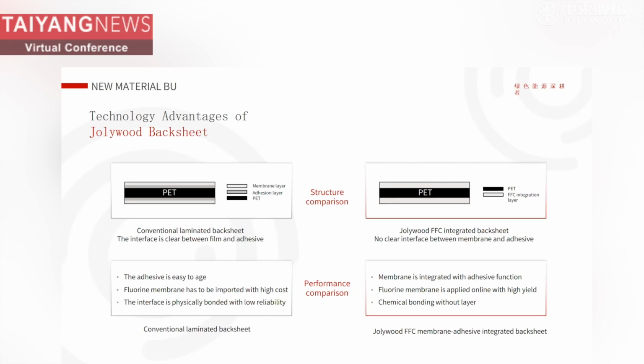As it is known to all, at Jolywood we are focusing on the double side coating technology. Of course, we are able to do laminating backsheet, but if we look into the industry tendency, we will find laminating backsheet is getting less and less in terms of market share, while CPC structure market share is becoming more and more. These are the technical advantages of CPC backsheet compared to laminating backsheet.